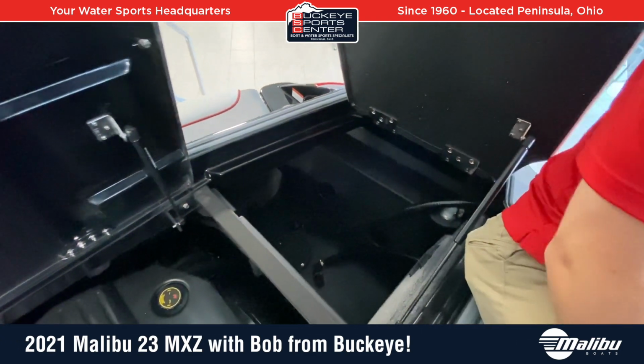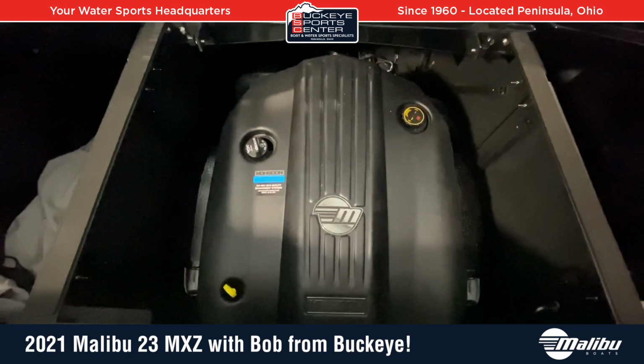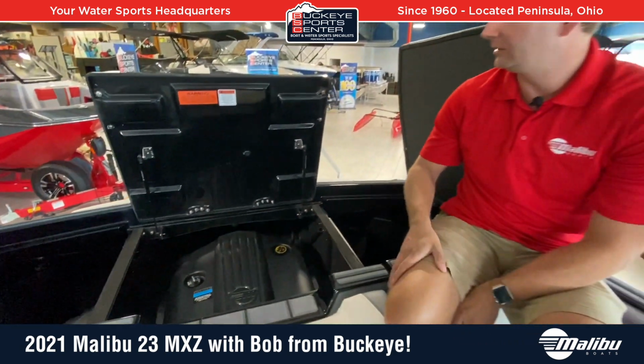And then the important thing to note on this particular 23 MXZ, and typically how we're going to order this boat, is it's standard with the M5 DI direct injection Malibu engine. This particular boat's optioned up to the M6 DI, which is a 6.2 liter, 450 horsepower. So a little bit extra guts on this big 23 MXZ. As you load it up with extra people, extra ballast and different things like that, you can maybe benefit from the larger engine. So it is important to note that it does have the bigger engine.